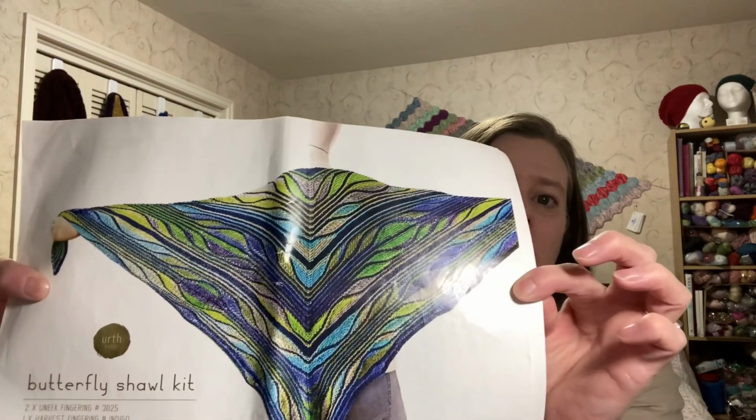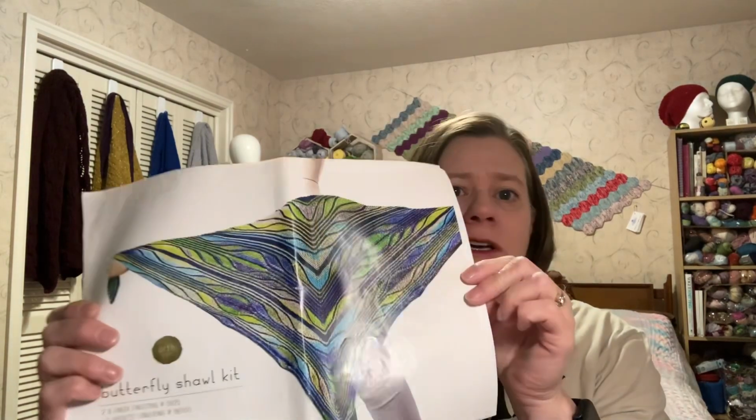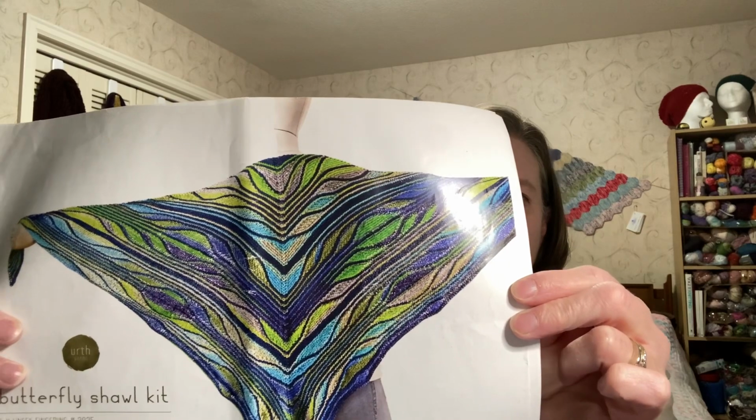The first one I did, whoops, I did in exactly these colors. This came as a kit from Mary Maxim, a mail order company here in Canada. My daughter ordered the kit and I made it for her in exactly those colors, and then decided I wanted one for myself. I wanted two or three for myself. I picked out a couple of different color combinations and started on this one.